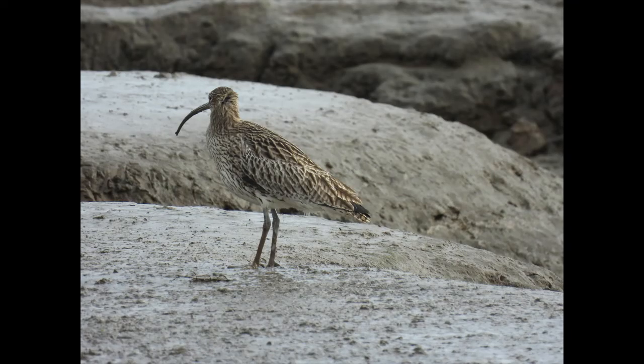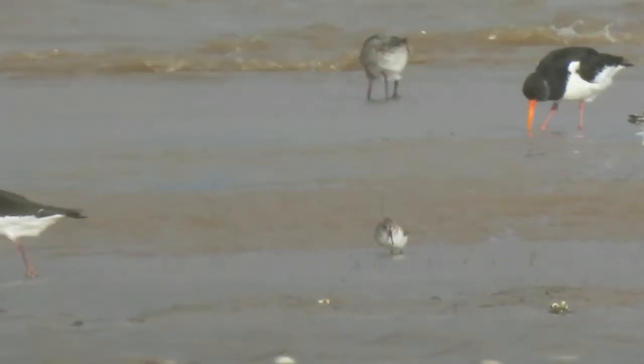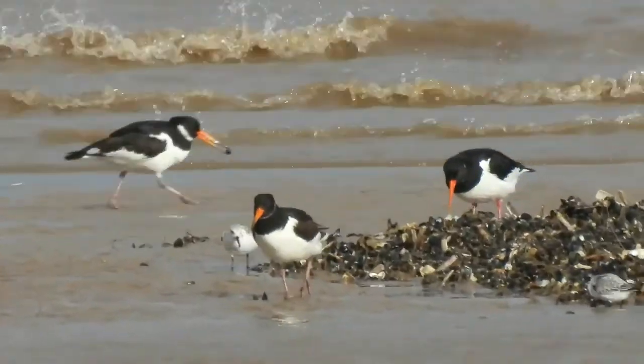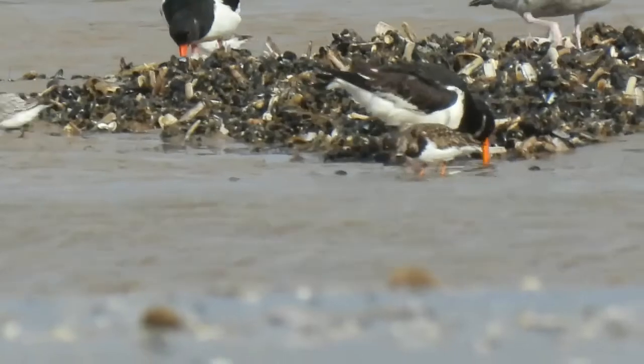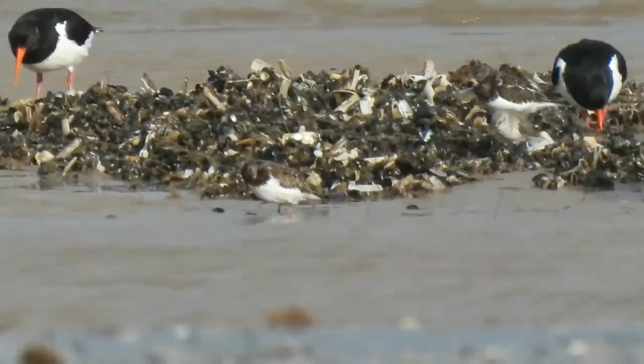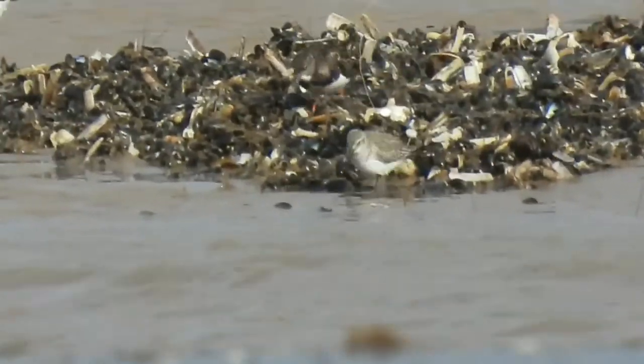Got curlew. I love curlew. They've got very, very long bills. And a little sanderling over there. Oh, it's so cute. There's a couple of sanderling there with some oystercatchers. Well, not at the back actually. Turnstone, literally everywhere you can imagine.